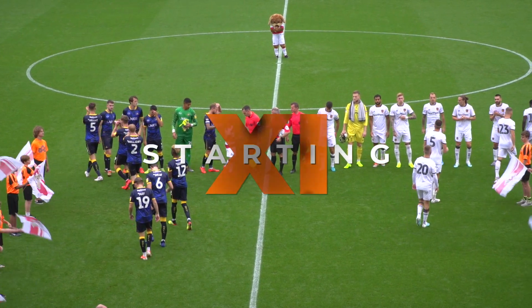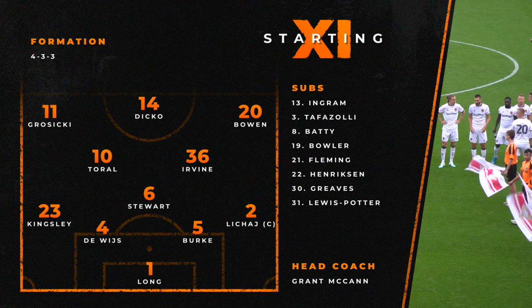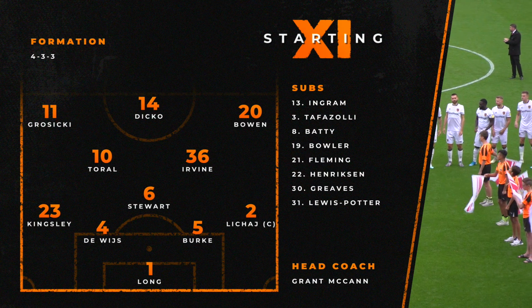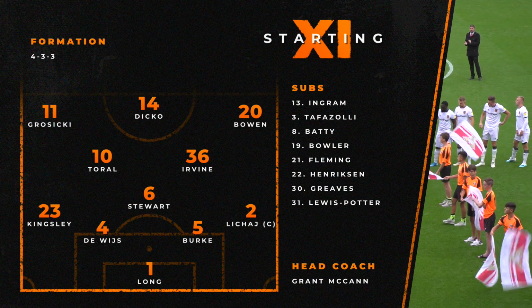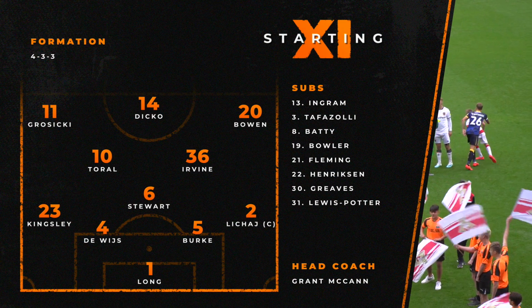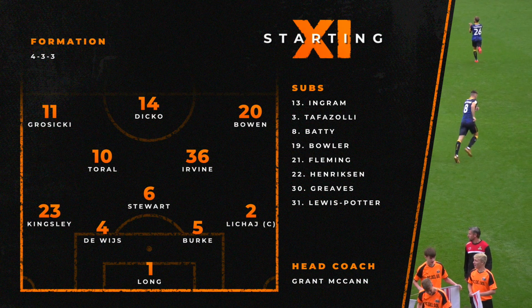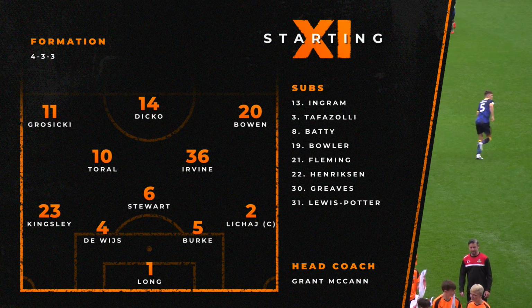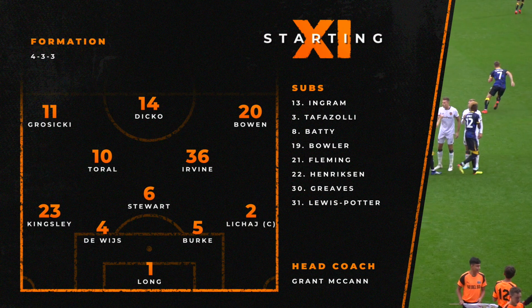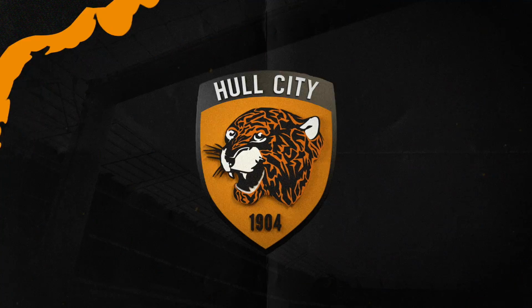Hull City rotate the pack as well today. Grant McCann said previously that he was going to treat this like a league game and has named pretty much a league lineup. George Long back in goal, Eric Lehigh taking the captain's armband once more with Jordi Device and Rhys Burke at centre half. Kevin Stewart occupying a more defensive midfield role, and we believe Jackson Irvine will do so with John Terrell just sitting in front. Nuadiko gets to lead up front with Bowen and Grzycki out wide.